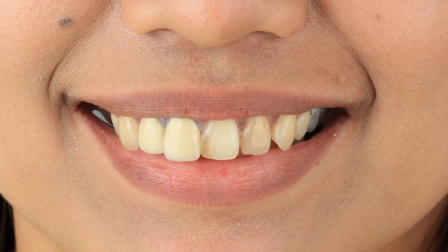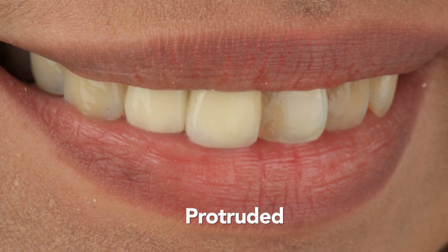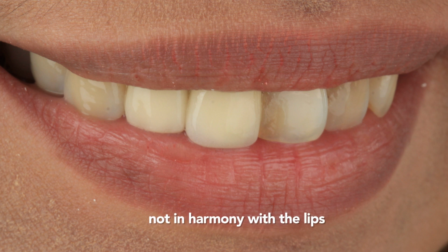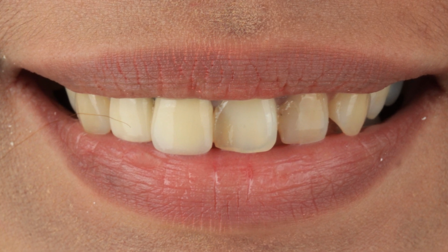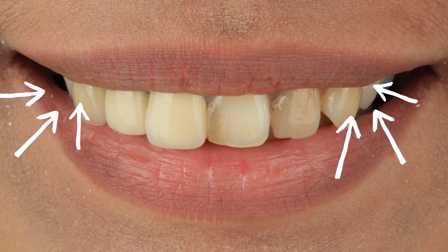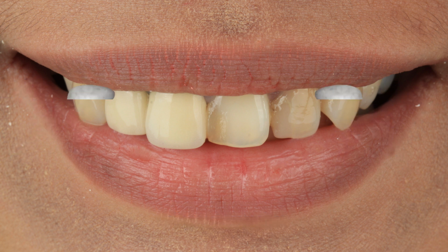Okay, so let's talk about the patient's case. As you can see here, she's currently wearing two crowns on the front teeth, the upper right central and lateral incisors. And also, there is an obvious restoration on the upper central left side. It's pretty obvious also that it is protruded and not in harmony with the lips. It comes out a bit. If you check the premolars as well, it's collapsed, especially on the upper right, and the canine is a bit prominent.